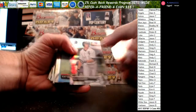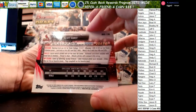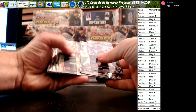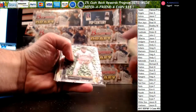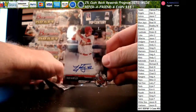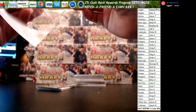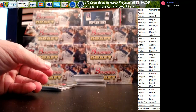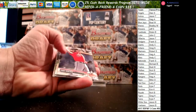Thompson, Berger, Heatherly, Rutherford, that is Scott Hurst for the Cardinals, blue out of 399. Lutz and Hiura, Quantrill and Tarnock. Alright, we've got James Marinen, Uselton, Ellis, Crow Refractor, Ray Refractor, and there's our third auto. It is for the Cardinals, Zach Kirtley. I believe we got him in the first box of the last case as well. Anderson, Peralta, and Whitley. The rest is paper.